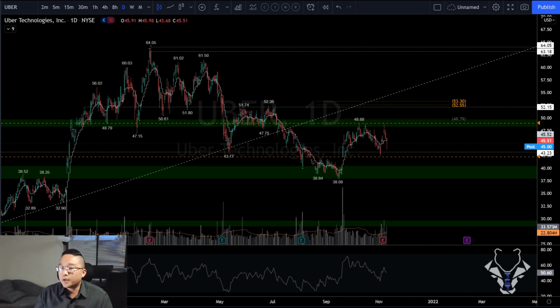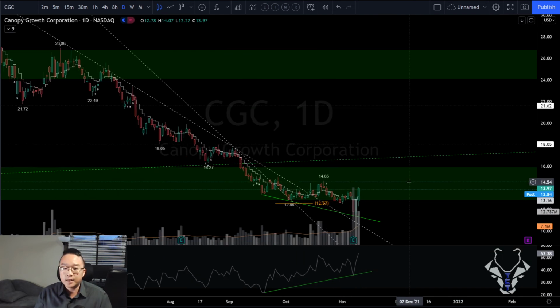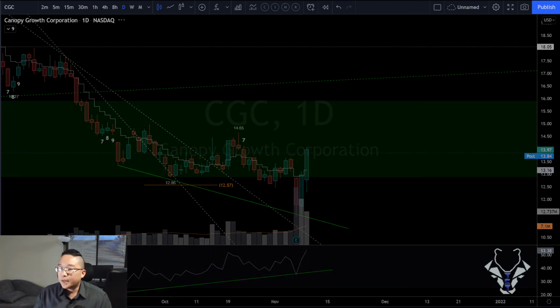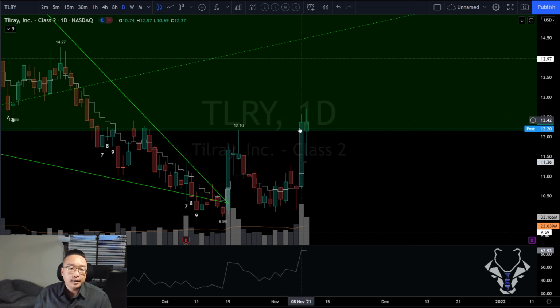So MJ is still going to be remaining on top watch. Just as an example today, the market is pulling back, but CGC is seeing continuation. Earnings was green. Daily bull divergence, amazing for continuation. We're going to need to see a break over 14.65 for that daily reversal confirmation. And next is TLRY. We saw the dip being completely bought today.